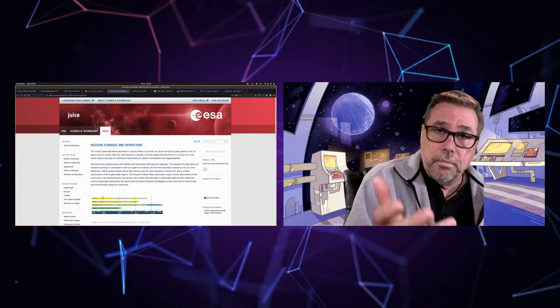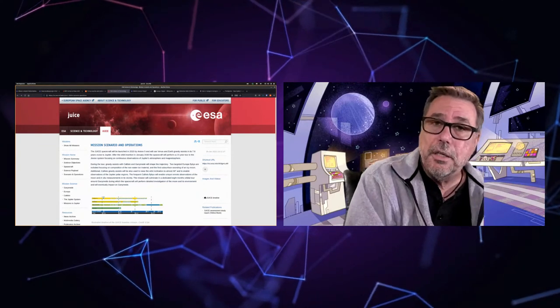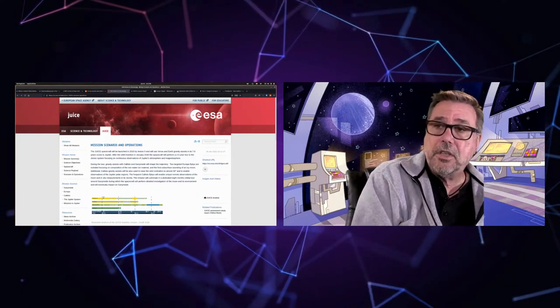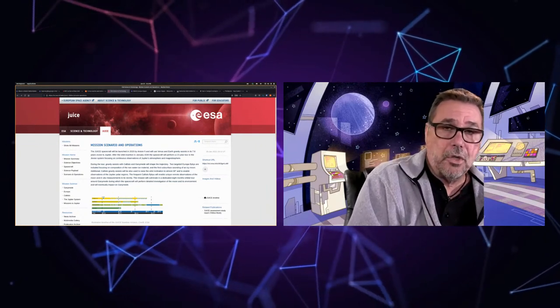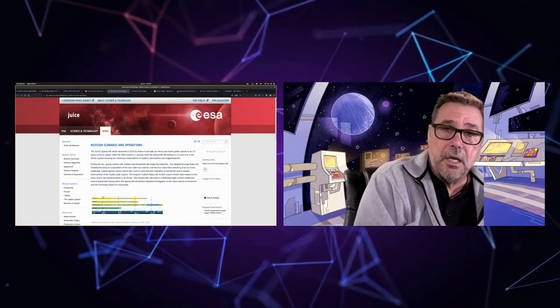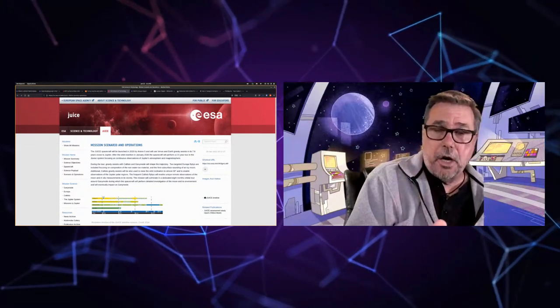As you know, Europa is thought to have water underneath its icy crust, and this will be the first time we've looked directly at the subsurface portions of Europa using instruments designed to do that. So ESA will be the first to get there. It's going to be close, though.